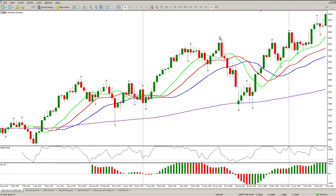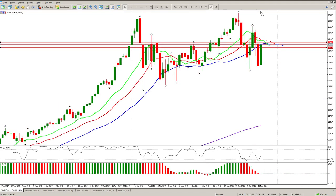So if we just have a look at the week, you'll see we've got this massive big inside bar at the moment. This in itself, with what's going on at the bottom here, is pretty much a signal that we have potential to the upside. But this could also just be a retest of the break of the alligator, and then next week we start moving back down.